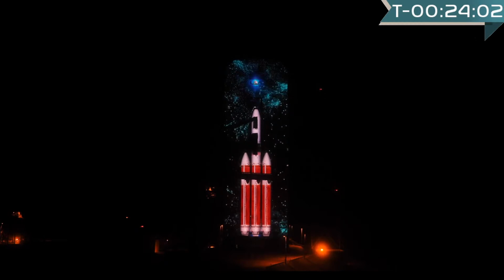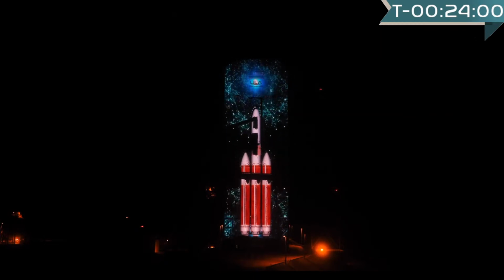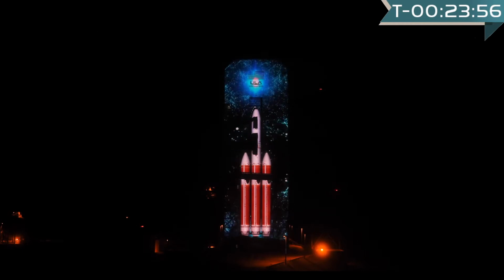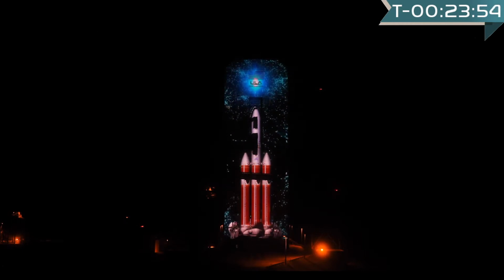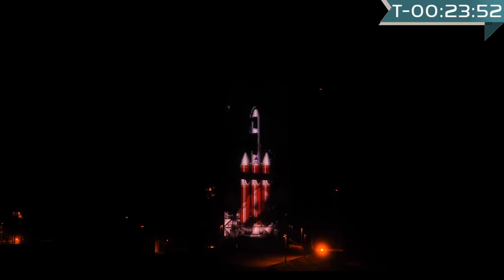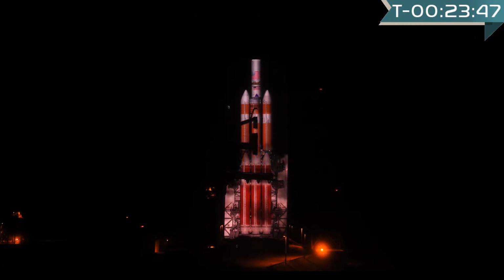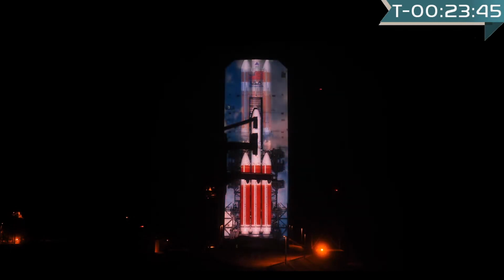10, 9, 8, 7, 6, 5, 4. Main engine ignition. 2, 1, and liftoff. Liftoff of the United Launch Alliance Delta Heavy rocket.